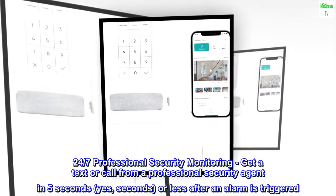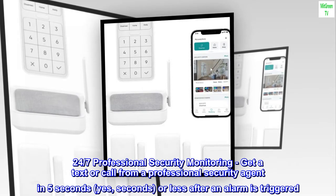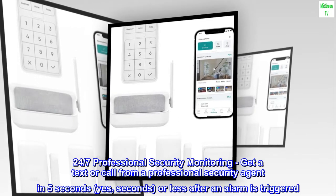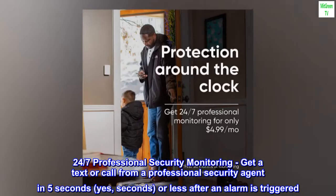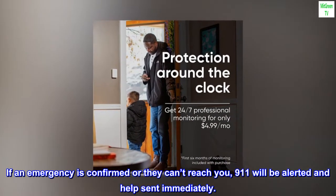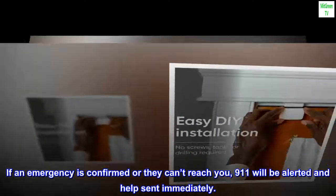24/7 professional security monitoring. Get a text or call from a professional security agent in 5 seconds, yes, seconds, or less after an alarm is triggered. If an emergency is confirmed or they can't reach you, 911 will be alerted and help sent immediately.